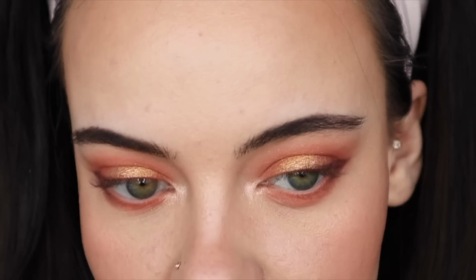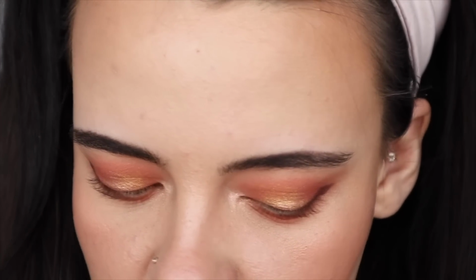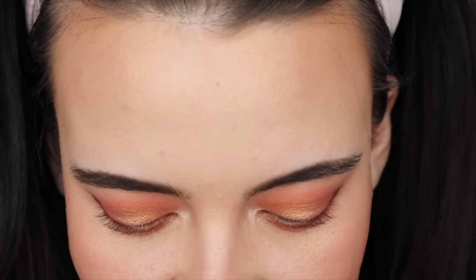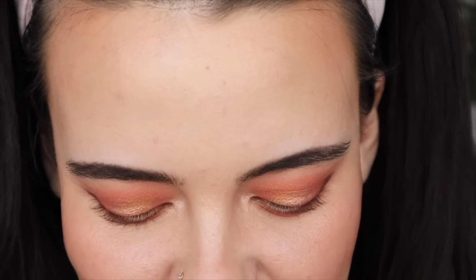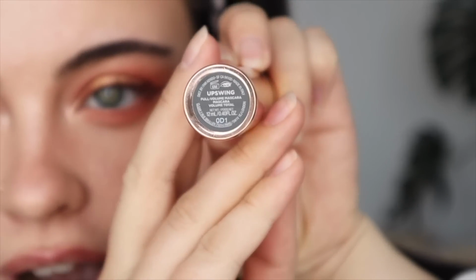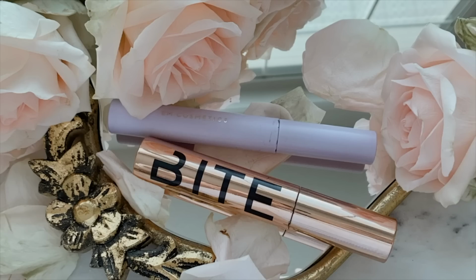I just curled my lashes real quick, and I got a little sassy with it, so I gave them a really good squeeze. The mascaras I chose for this look were the Bite Beauty Upswing. I totally get why Jamie Page said UPS wing, because it's all capitalized. That's hilarious. That killed me so hard. Jamie, that was a good one. And for my bottom lashes, of course, I'm going to be using the M Cosmetics Pick Me Up.